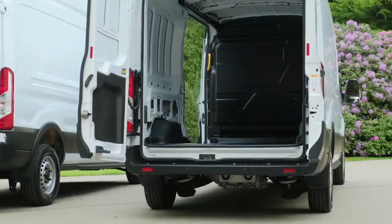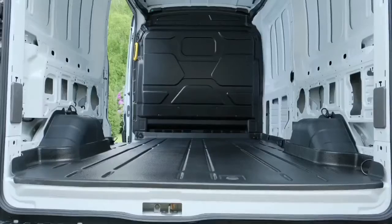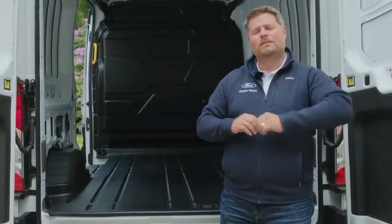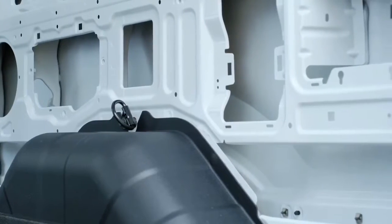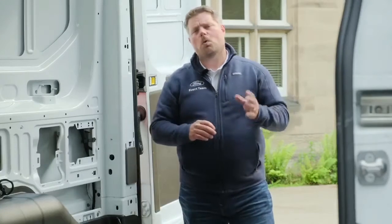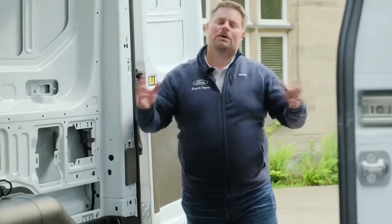Internally, the load carrying capabilities that make the Transit such a workhorse remain largely unchanged. We have a load area of just over 15 metres cubed and a payload of 1,758 kilos for the van and more for the chassis cab, with tie-down points and our rack mounting capabilities that we're used to. If you already work with our qualified vehicle modifiers for your company's conversions, I'm almost certain there'll be no problem at all.